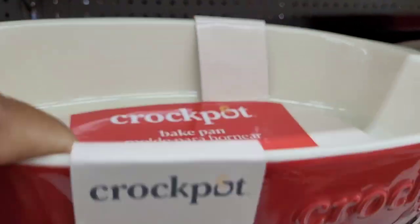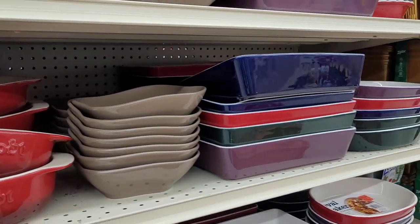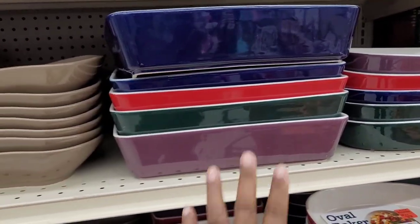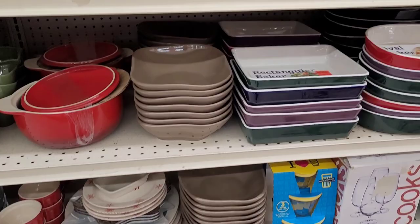Now how much is it? I don't know. I'll put that back down. I love to bake in things like this, especially when it's around the holidays. It makes it so much more festive. I love it. Alright, let me turn y'all around.